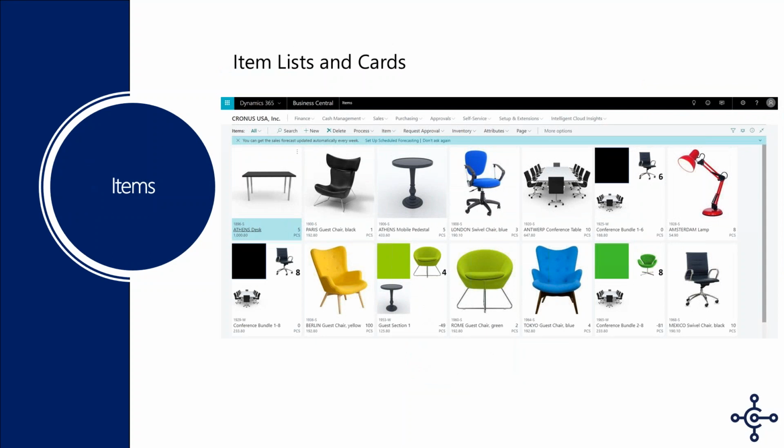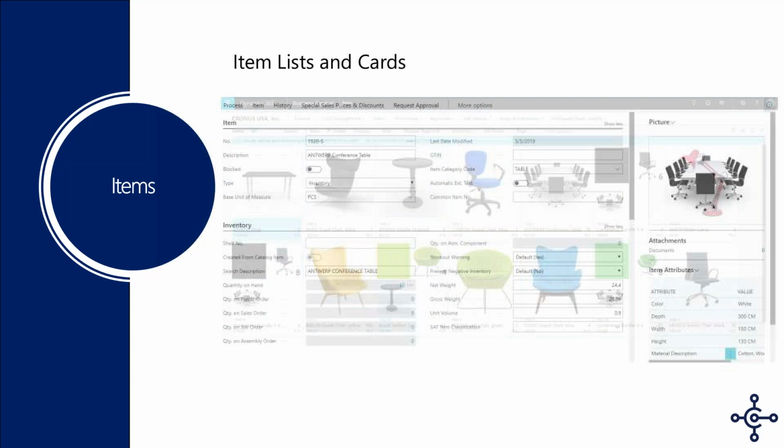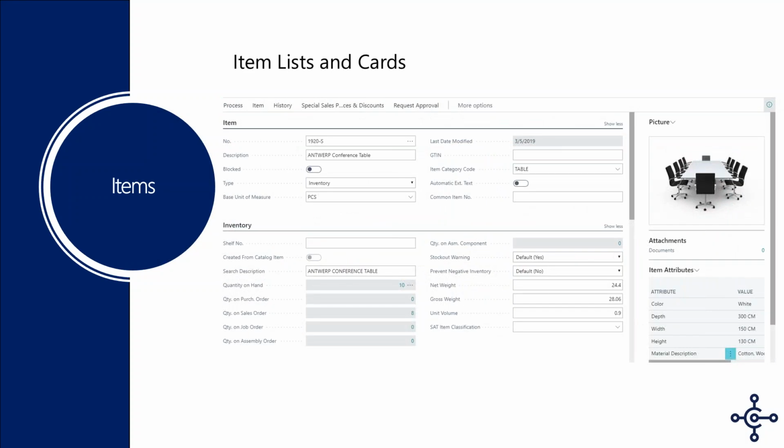So as I mentioned in the beginning of the webinar, in addition to having accounts and data storage similar to Dynamics 365 Sales, Business Central also has inventory and supply chain management. I wanted to give you a brief introduction of what the inventory list and item cards actually look like in Business Central. What you're looking at now is one of the views of the inventory list. This is an example of an item card.